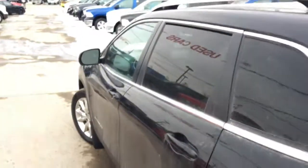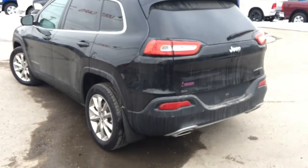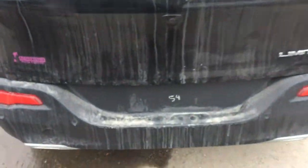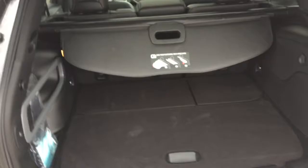Come to the back here. The Cherokee has LED tail lamps, dual exhaust tips out the back. You have your rear window wiper looking nice. There's a button just down here that you can press to open up your liftgate. There we go.